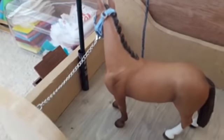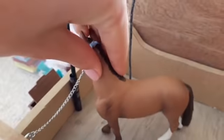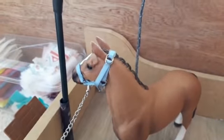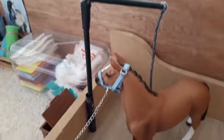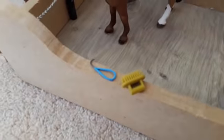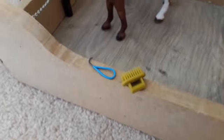So in it right now is Flame, and he's my Hanoverian gelding. I love this guy. He's got such an awesome face on him, and also his stockings, they're just amazing. So he's wearing a lovely blue head collar. I love that head collar that I made. Then on the side here, there's a blue hoof pick and a brush.